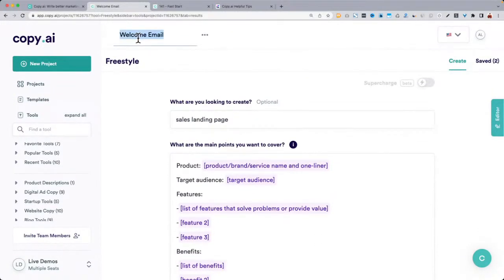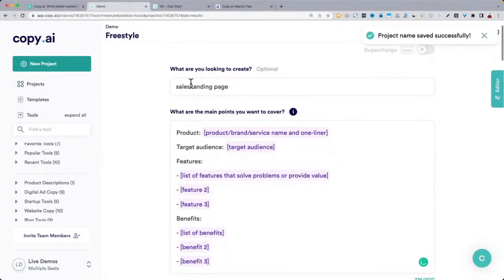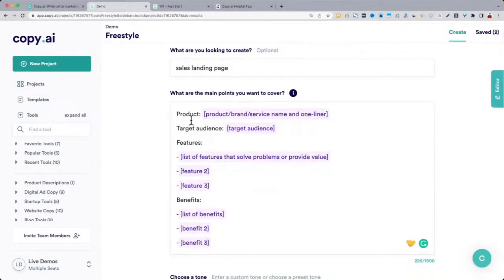So again, I would just do, I'm going to call this demo. It's more of a broad effect here. Sales landing page, the product, the target audience, the features, benefits. So if you can list those out. And that's one style of putting your input in.